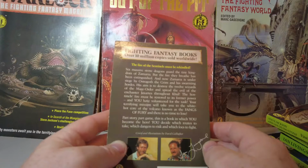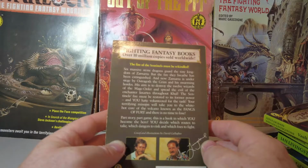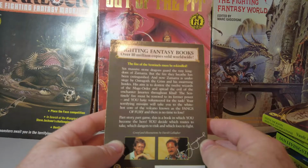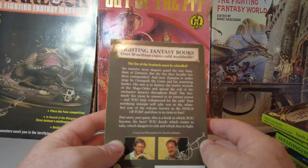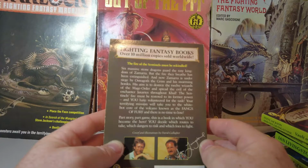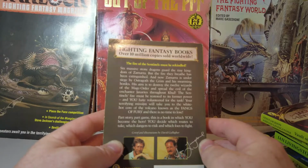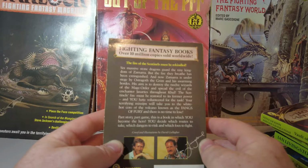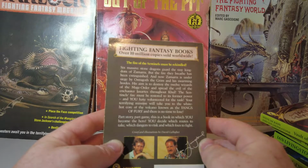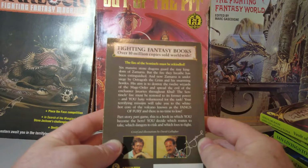The fire of the Sentinels must be rekindled. 6 massive stone dragons guard the tiny kingdom of Zamara, but the fire they breathe has been extinguished, and now Zamara is under siege by Ostrogoth the Grim and his swarming hordes. His aim is to destroy the 12 wizards of the Mage Order and spread the evil of the enchanter Jixartes through Kul. The Sentinels of Fire must be restored to its former power, and you have volunteered for the task. Your terrifying mission will take you down into the white-hot core of the volcano known as the Fangs of Fury, and there's no time to lose.